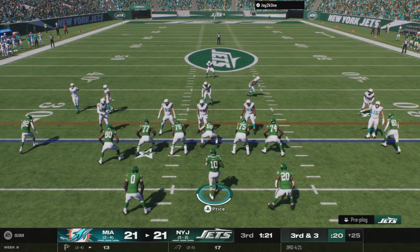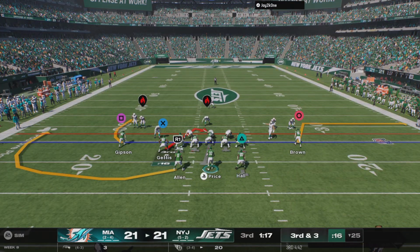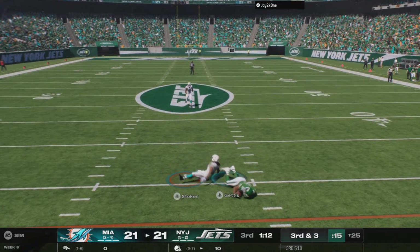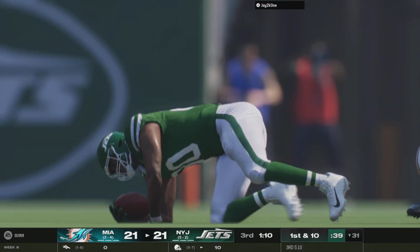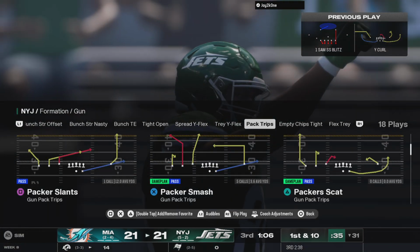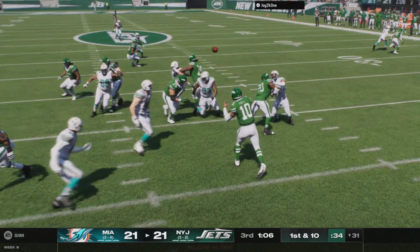All plays on the table here for 3rd and 3. Throwing with a blitz on the way. Complete beyond the marker. And they're going to bring him down just beyond the 30 at the 31. That one gains 7. And it'll give the Jets a 1st down.